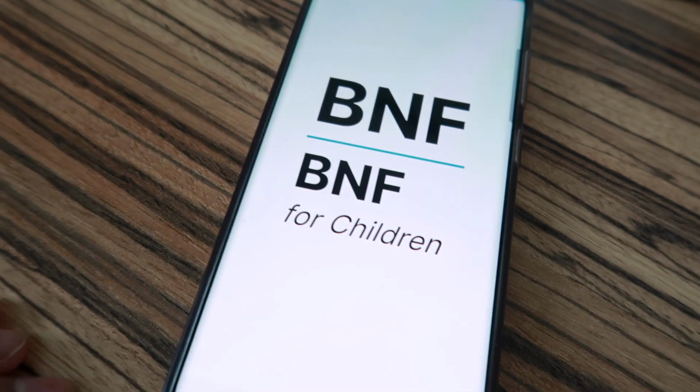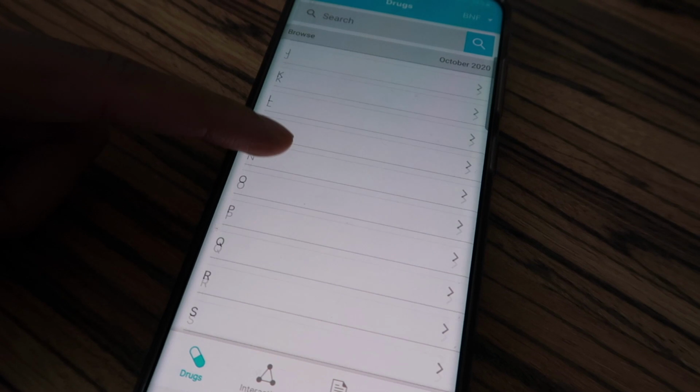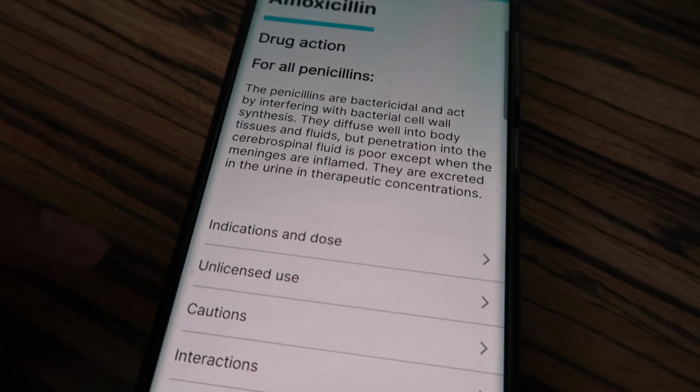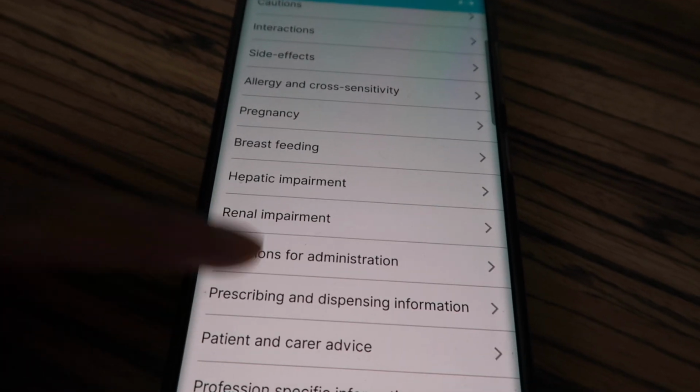The BNF in fact comes as an electronic version, and all the information of the BNF is in the app. First of all, the app is free. It's so much easier to use rather than referencing and going through the book. You simply type in the drug and it will have the use of the drugs, the contraindications, side effects and so on. So definitely get the app version of this rather than the book.